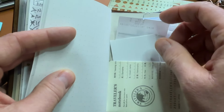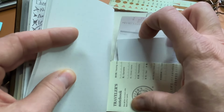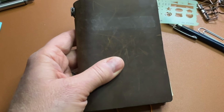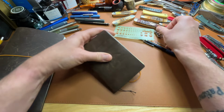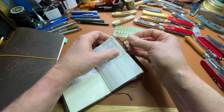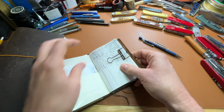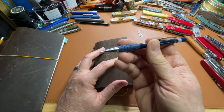Not parking tickets, but if you park in a garage and you need to hang on to the ticket, or I use business cards, put business cards back there. I really enjoy this. I really do. And I like to use this just to bundle big pages together. That works well.